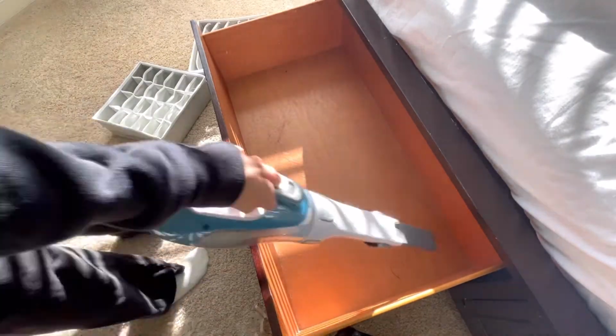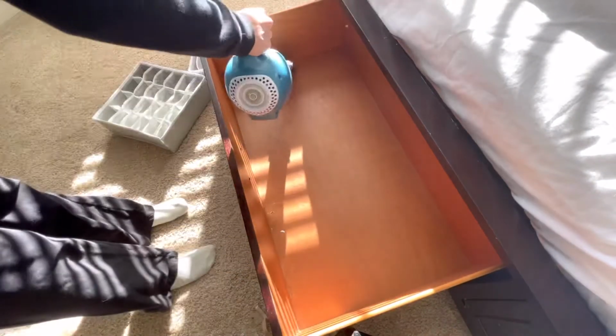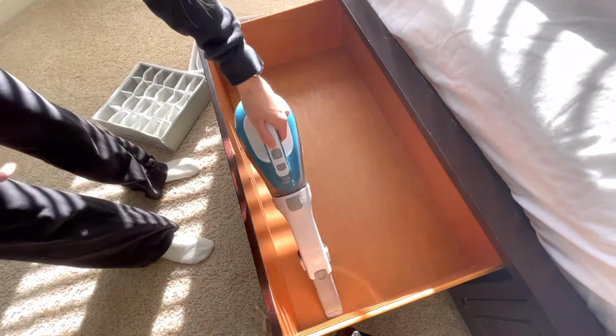As you could see, he just popped his head in and he hates the vacuum, so he was trying to bite it. But I needed to do this so badly.